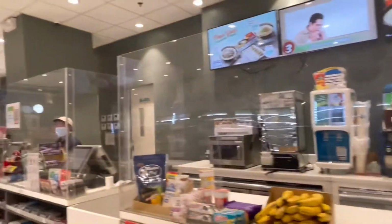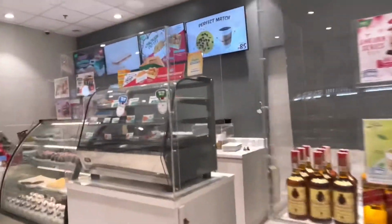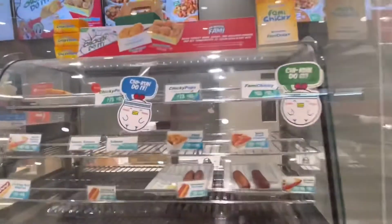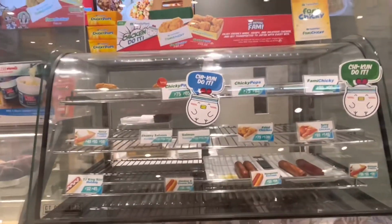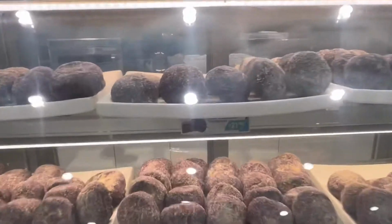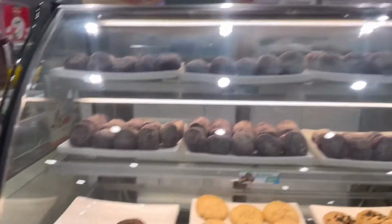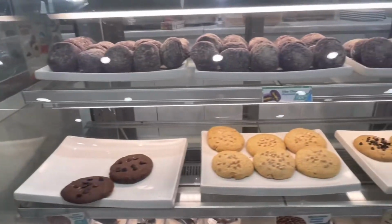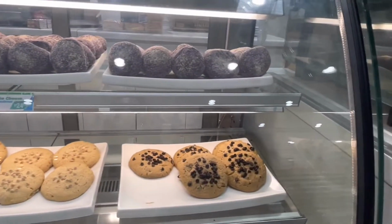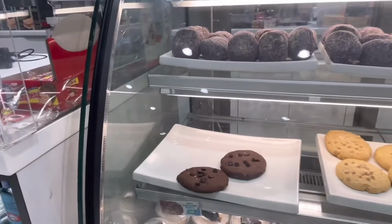So, then, meron din silang caramel macchiato. And then, yung kanilang normal na pang pina-take out, mga chicken nuggets and hot dogs. And ito yung dessert. Meron silang ube pandesal. So, 21 pesos. So, we'll try that also. And then, yung cookie. Ayan. So, cranberry cookie, chocolate walnut, and dark chocolate.